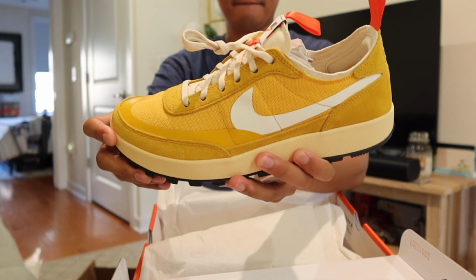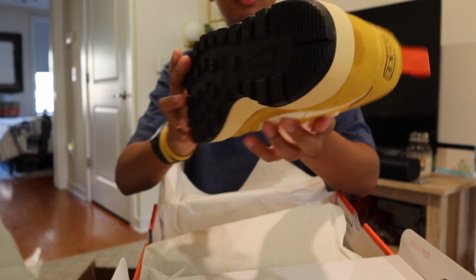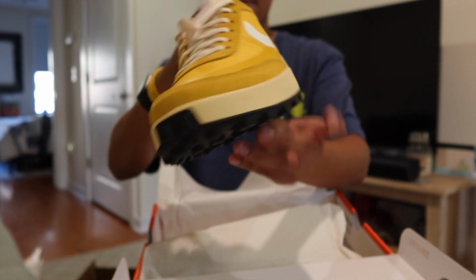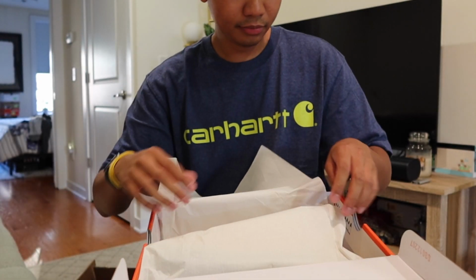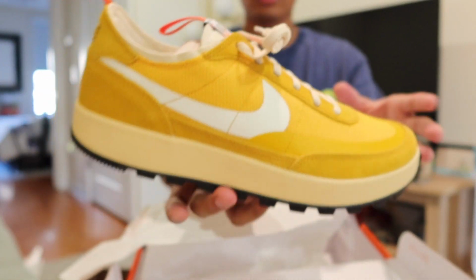And if I didn't mention it, it is the Tom Sachs x Nike Craft General Purpose shoe in the Archive colorway, which is this mustardy sulfur color is what they're calling it. I also have the Studio colorway, which is that white and blue one. I got those in a trade from the Trade Block app. You could see those in that video. But this colorway I like a bit more. I think it's a bit more out there while also being muted at the same time, if that makes any sense.